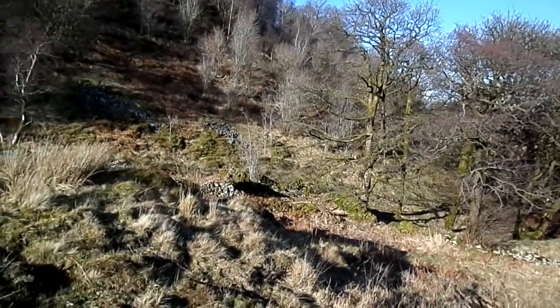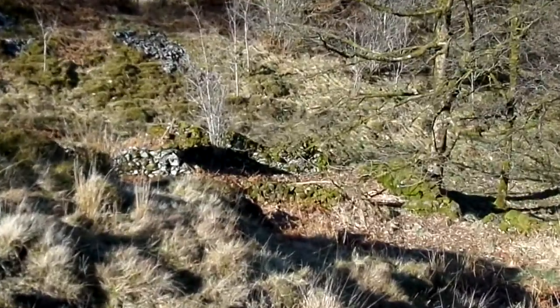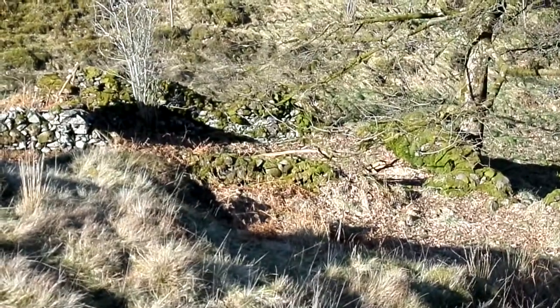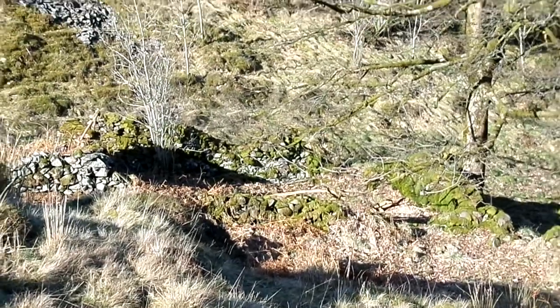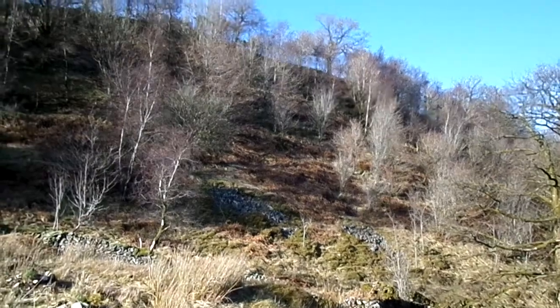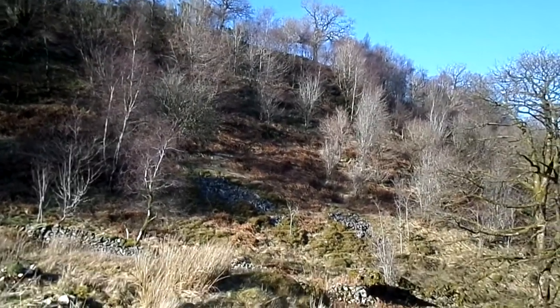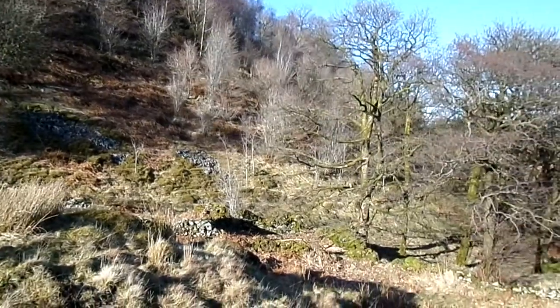Nearby is an example of a flank, where maybe sheep or cattle were put together in a pound. Obviously it's much more recent. And we're below Cuff Hill itself, where the scree slopes is where the stone which was used to build the chambered cairn came from.